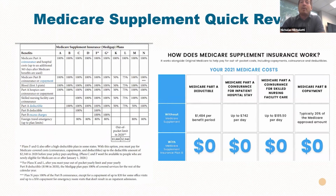So it wasn't covering that Part B deductible. So we've seen a transition to, I would say, 75% of the market is enrolling in Plan Gs, because the only difference between a G and an F is that Part B deductible. Plan N is lingering in the background. I see a lot of value with Plan N out there as well. So Medicare supplement plans are great plans as long as your client can afford them, and affordability is not a factor. And you can go anywhere in the country that accepts Medicare. So again, there's no network with Medicare supplement plans.